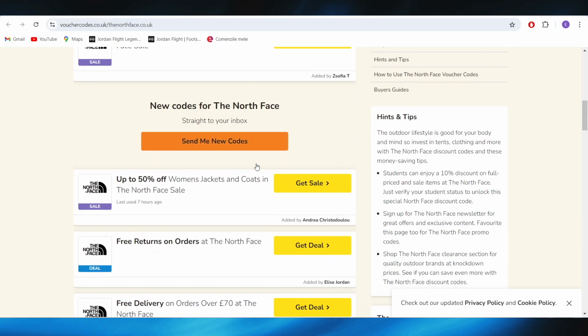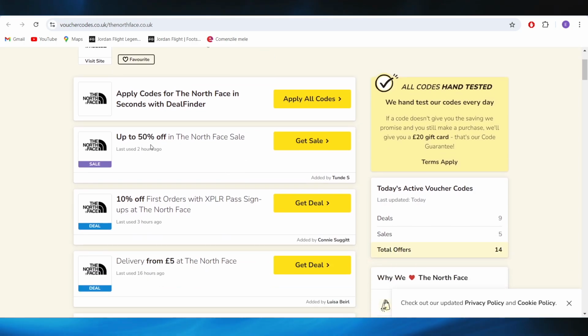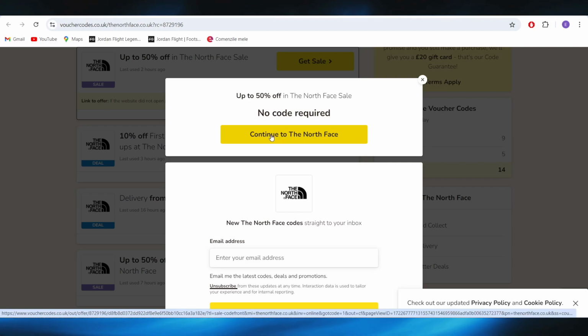Also, scrolling down right here to the websites, you should be able to find this one, which is vouchercodes.co.uk. And this is a website with also very good deals that we can use. For example, if you want to get this one with 50% off discount, all you have to do is select get sale right here. And as you can see, there is no code required. So all you have to do is select continue to the North Face right here, and you will be redirected to the website where the discount will be applied.